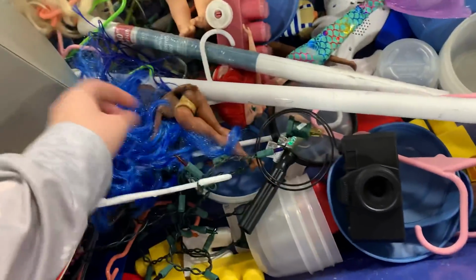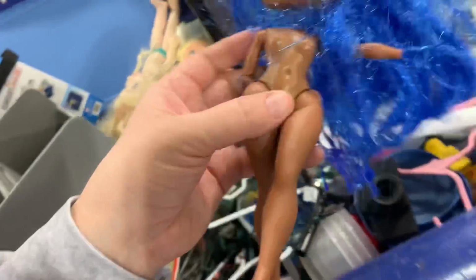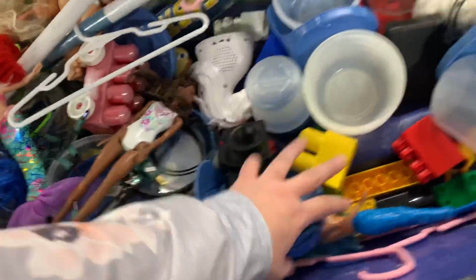Cute little plate. An LOL? Yeah, an LOL. Huh. Her hair. I can fix that. Oh no, her arm is missing. Too bad. Okay, I would have got her. Oh, here's a nice Barbie. This is the babysitter.